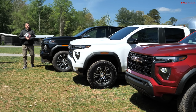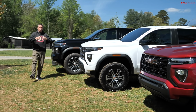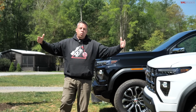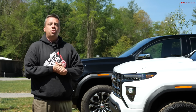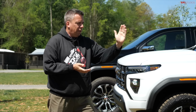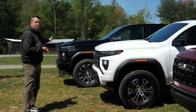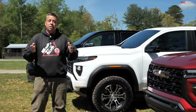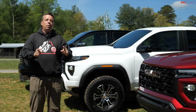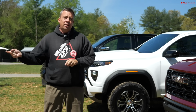The GMC Canyon is all new for 2023, and you might be wondering, well, what's the entire range of the brand new Canyon midsize truck? You've come to the right place, because in this video I'm going to show you each trim that's available, starting with the Elevation, moving up to the AT4, of course the luxurious Denali, and I'm also going to throw in the AT4X and Edition1. So in one video you're going to see every trim and every option on the brand new Canyon, so you gotta watch this.